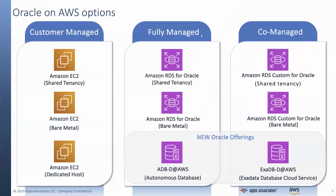So let's talk about all the different ways we can deploy Oracle on AWS. We have the customer managed options that have been around for 15 years, since Apps Associates was one of the first Oracle competency partners. We've been doing the customer managed solutions for 15 years with EC2, the bare metal, and dedicated host options. You bring your license, we spin up an EC2 or a solution, and then we deploy Oracle database, and we're off and going, right? But we had to manage, maintain, patch it, etc. We just had to take care of the care and feeding of that Oracle database.